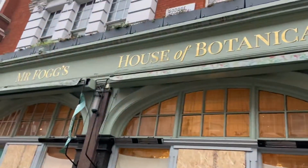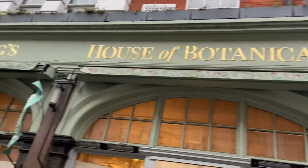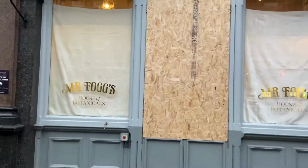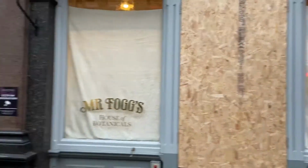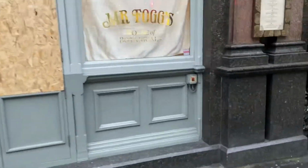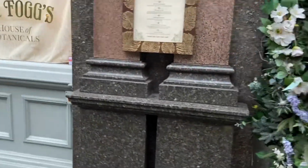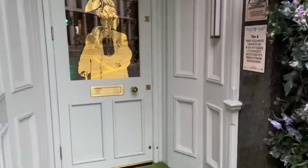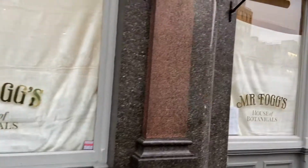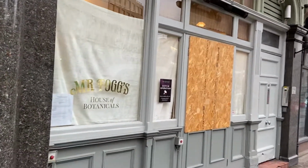This is interesting. This is Mr. Fogg's House of Botanicals, which is a pub chain, and again boarded up windows, which is a real shame because the window displays are usually pretty impressive there. So yeah, that's just the real shame there. I mean, it's all boarded up there, the windows.